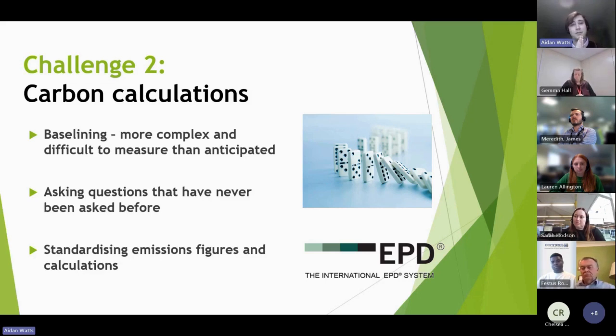We might also then have products that we want to compare it with come back with a whole life cycle carbon assessment, which is basically a figure for the whole life carbon of that product, which is really useful. We're trying to be carbon negative across the whole life cycle of the project, but it's very hard to compare that with a product that just has cradle to gate emissions, for example. So standardizing these emissions figures and trying to compare products on an even playing field is very difficult.